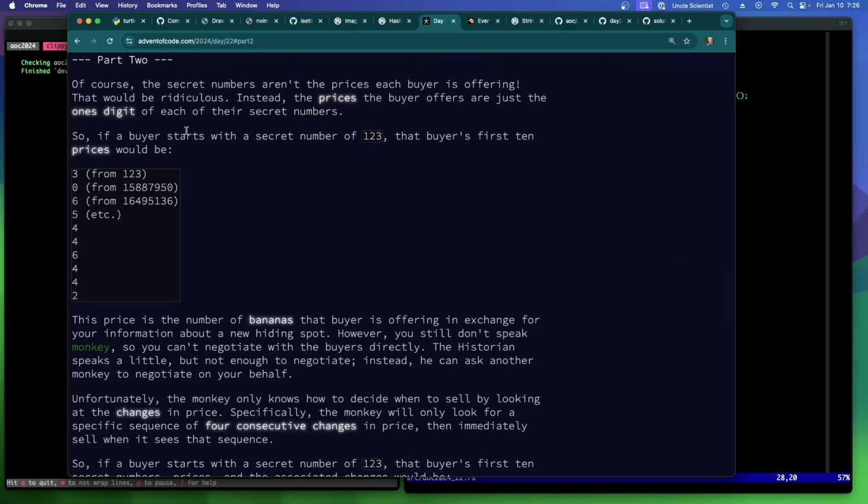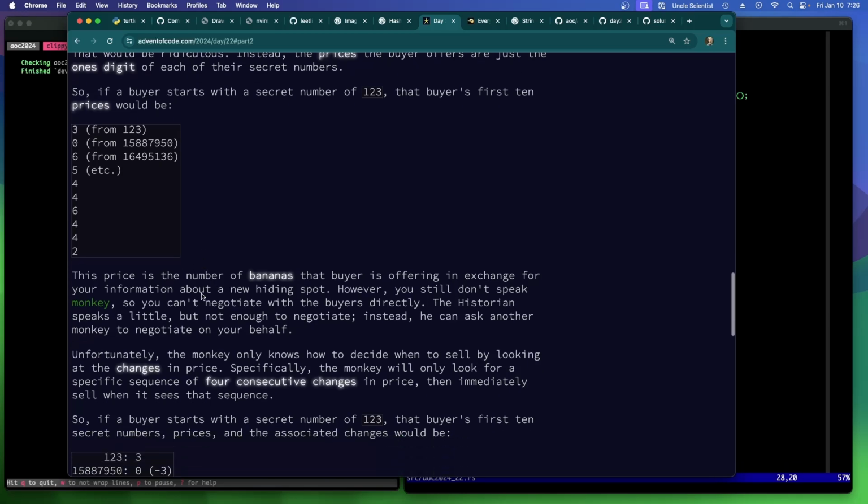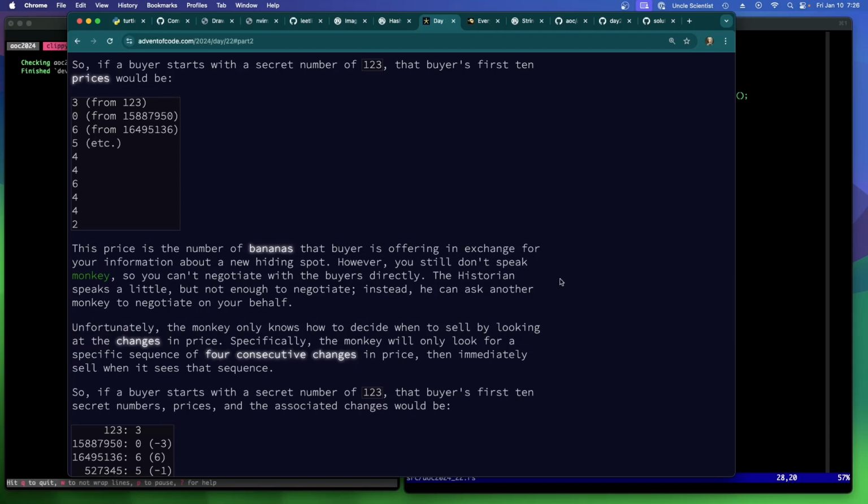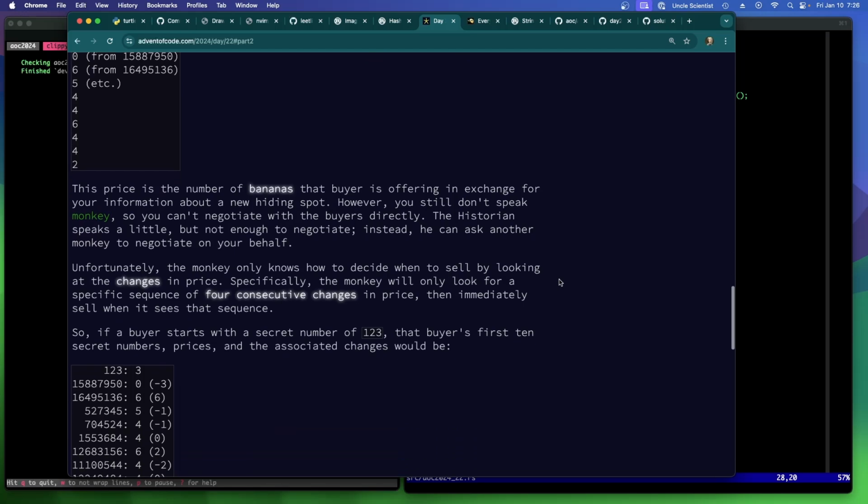Continue to part 2. Of course, the secret numbers aren't the prices each buyer is offering. That would be ridiculous. Instead, the prices the buyer offers are just the ones digit of each of their secret numbers. Oh, so if a buyer starts with secret number of 1, 2, 3, that buyer's first 10 prices would be these values. Okay. This price is the number of bananas that the buyer is offering in exchange for your information about a new hiding spot. However, you still don't speak monkey, so you can't negotiate with the buyers directly. The historian speaks a little, but not enough to negotiate. Instead, he can ask another monkey to negotiate on your behalf.